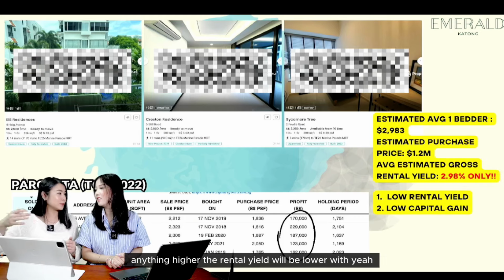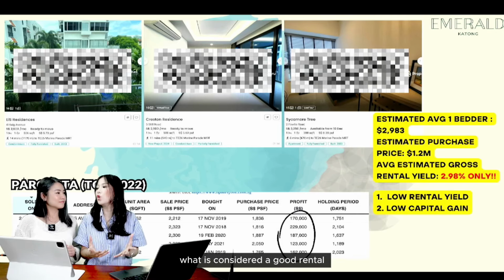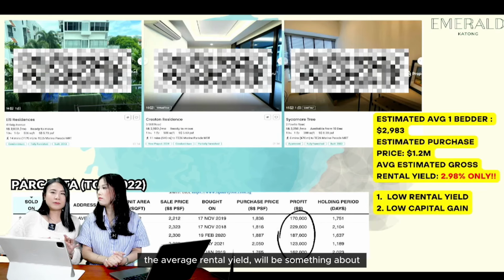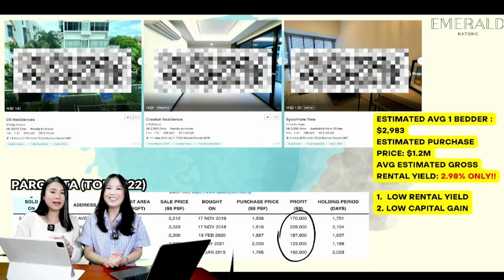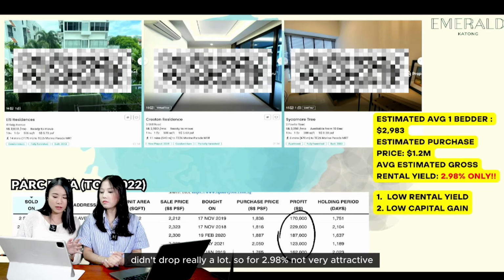Anything higher, the rental will be lower already. Yeah. So in this case, what is considered a good rental yield? In today's market, I think an average rental yield will be about 3.2, 3.5. That would be quite good. Because now the rental market dropped a bit, but still maintained. It didn't drop really a lot. So for 2.98, not very attractive.